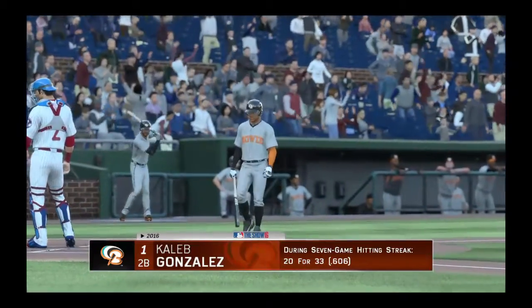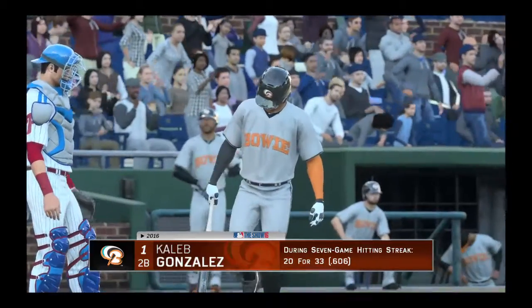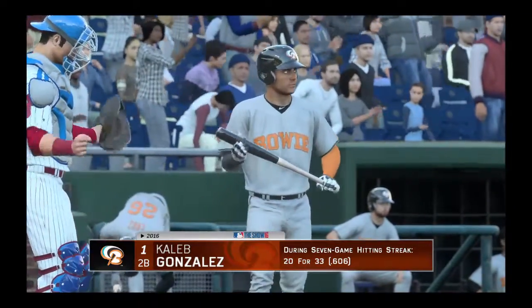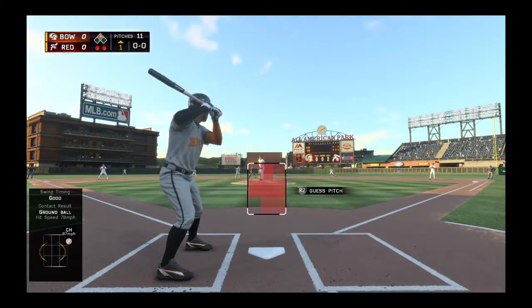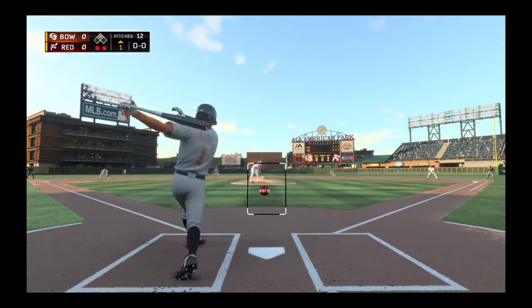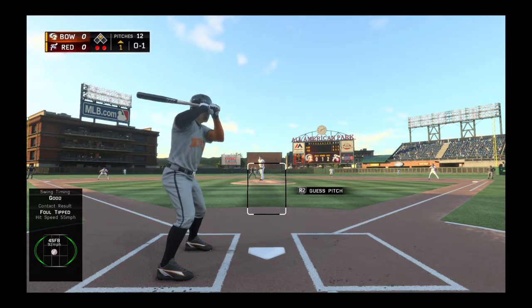Number 1 will stand in for the first time, and he's seen that average climb during his current 7-game hitting streak. Sends that one out of play for strike 1. 2 out here and a runner at second.